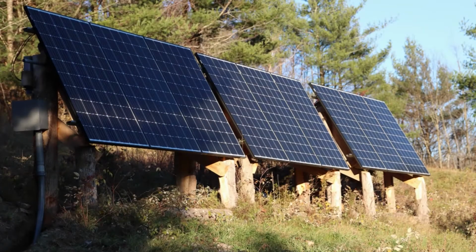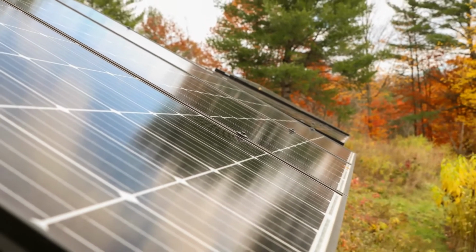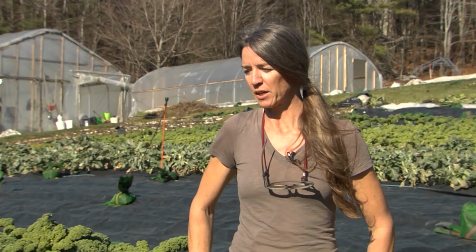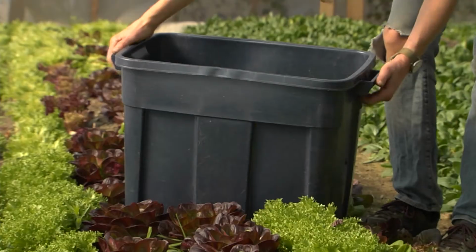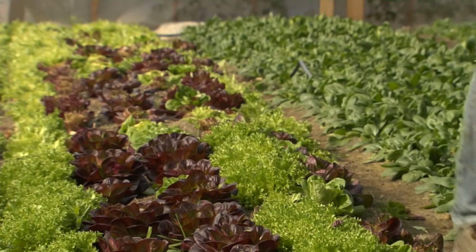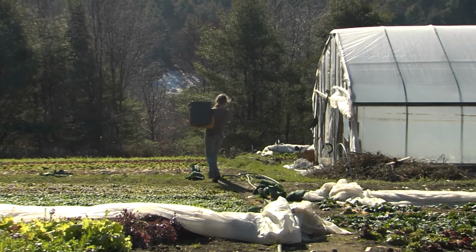We're off-grid, so we don't have a ton of excess power, and that's a piece of why we need to be so efficient. We're not going to be holding on to things for a week and then selling them, which is great in a lot of ways because a super fresh product goes out every time it leaves the farm. It's really 24 hours since it's been cut.